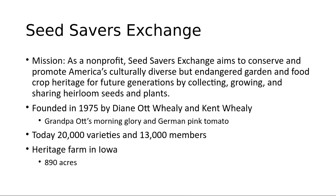Diane's grandfather planted these, and that's what started the company. And incidentally, I did notice in the catalog that Prairie Road Organic Seed has, I think, Grandpa Ott's Morning Glory, and I'm not sure if they have German Pink tomato. Anyway, Seed Savers Exchange has over 20,000 varieties and 13,000 members. Heritage Farm in Iowa, 890 acres, has annual events like tours and seed swaps and other things. I want to go there someday so bad, and I hope I can.